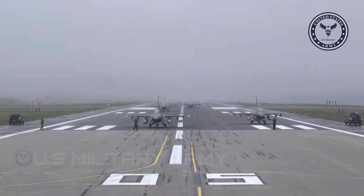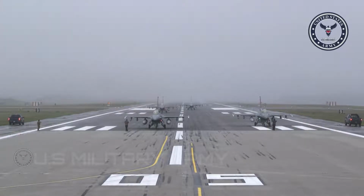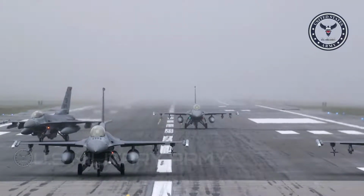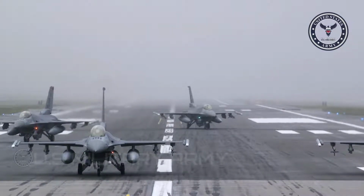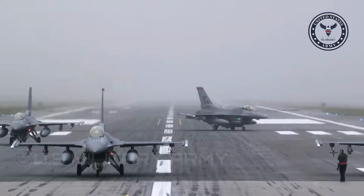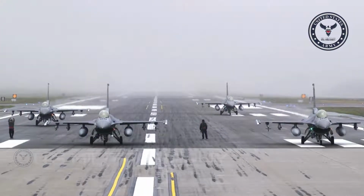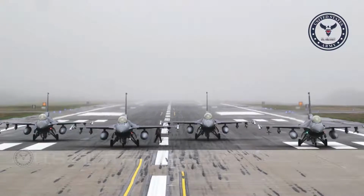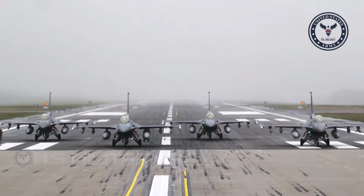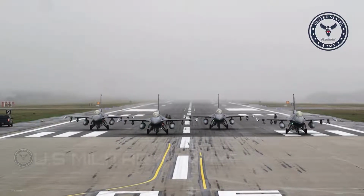U.S. Air Force F-16 Fighting Falcons have demonstrated an elephant walk as they taxi down a runway during an exercise at Spangdahlem Air Base, Germany. The air crews assigned to the 52nd Fighter Wing participated in a show of force training event at Spangdahlem Air Base, Germany, October 1, 2019, which displayed the rapid mobility capabilities and teamwork of the men and women at the 52nd FW.